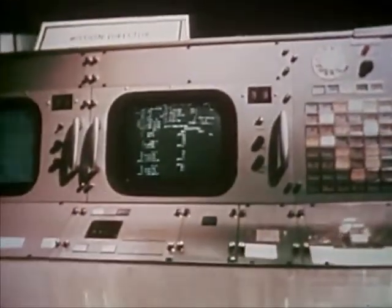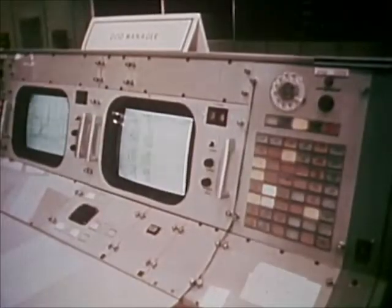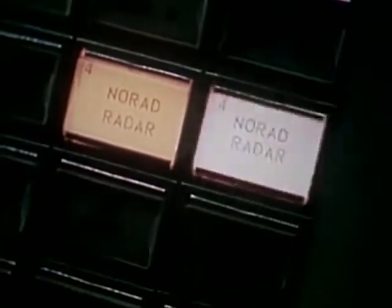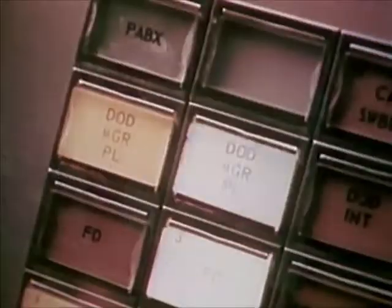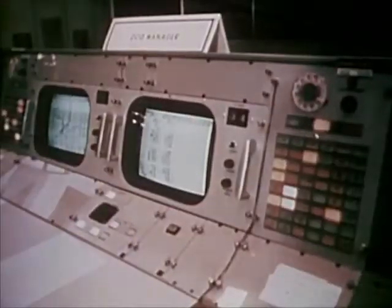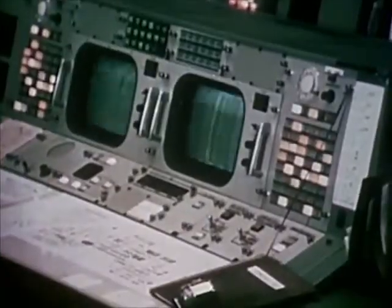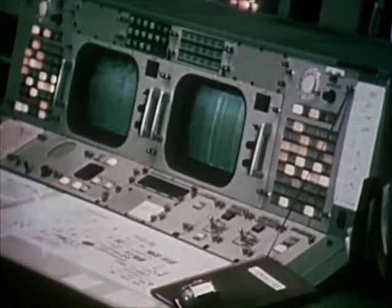The mission director has overall mission responsibility and control of flight test operations. The Department of Defense representative controls all Department of Defense forces connected with the mission, including recovery forces, plus certain communications, and is responsible for search, location, and retrieval of crew and spacecraft. But here is the ultimate responsibility for all decisions made during a flight.